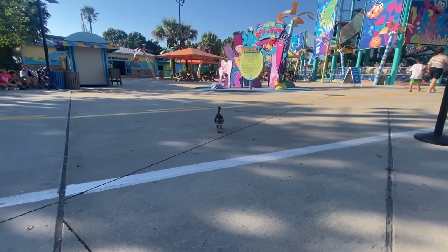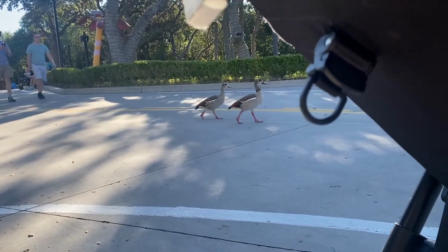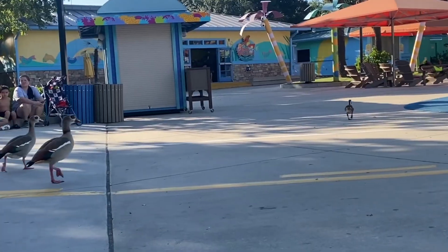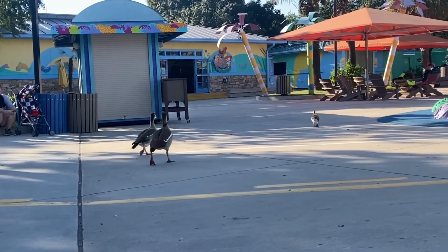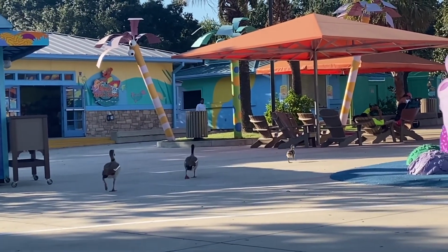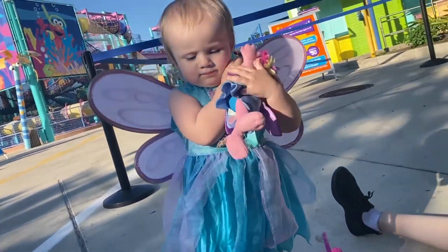It's like there's some random ducks. Where the heck did these ducks come from? What's going on? I was not expecting that. Are they part of the parade? Wow, I've never seen that before. I mean, I've seen ducks, I've just never seen them walking through a theme park like this. Oh, pick up your Abby. You're so ready.